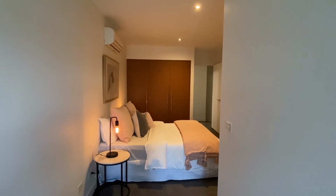All in all, a very special apartment within an incredible building.